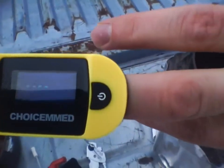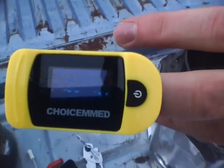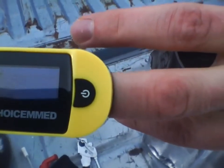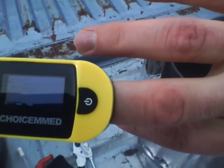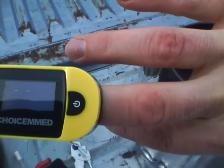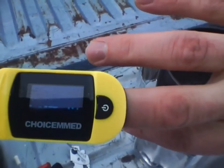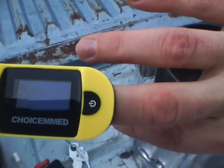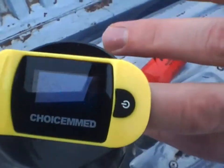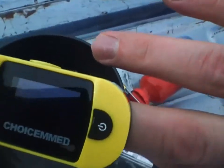Okay, checking the pulse ox here. We're about 7,000 feet. I mean, closer to 8, I guess. Interestingly enough, I'm 93%. Oh, 94. Coming up a little bit. 94%. I don't know if you can see that. Heart rate 87. 88. 94% here at altitude. About 7,000 to 8,000 feet right here.